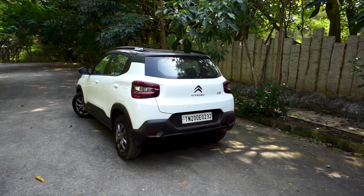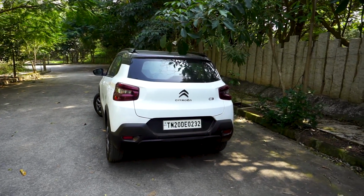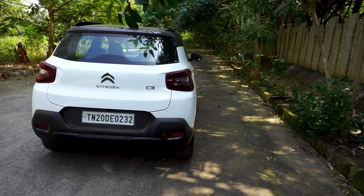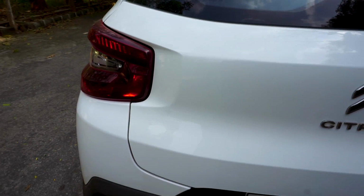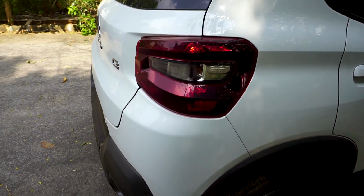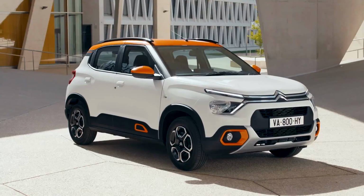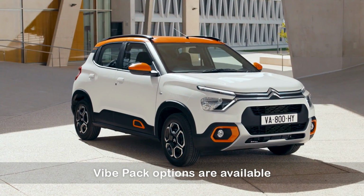In India, it has a big list of competitors, and sadly, a lot of people don't even know that this model exists, because this honestly is a pretty good package. The C3 in India is available in two trims, Live and Feel, and this of course is the Feel trim with all the creature comforts you could possibly need in this price point. The dual tone paint scheme you're seeing here is an optional extra, and the contrasting elements you might have seen in the showrooms and ads are part of the optional vibe pack.